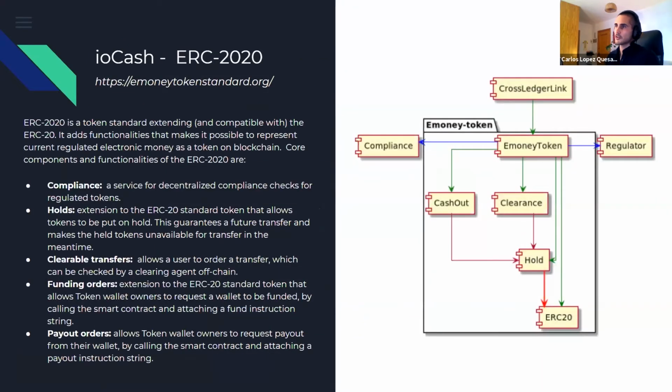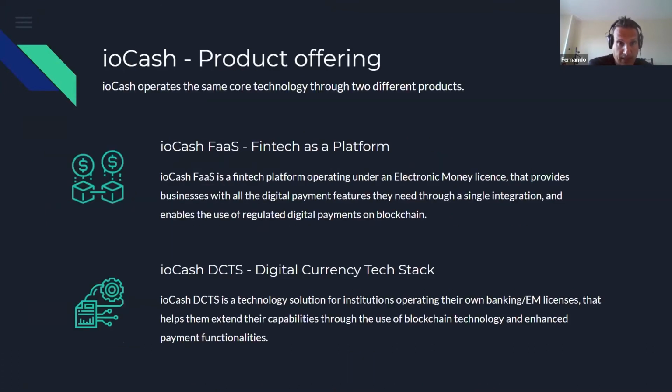Okay, and this part about the ERC 2020, which is the EM token standard, I'm going to let Fernando give a short introduction at this point. It's important to highlight also that ioCash is able to work with its own license. We own a European e-money license that allows us to tokenize fiat in any European country. And on the other hand, we are able to offer the platform plugging into an existing license. A given bank can tokenize everything with our platform.